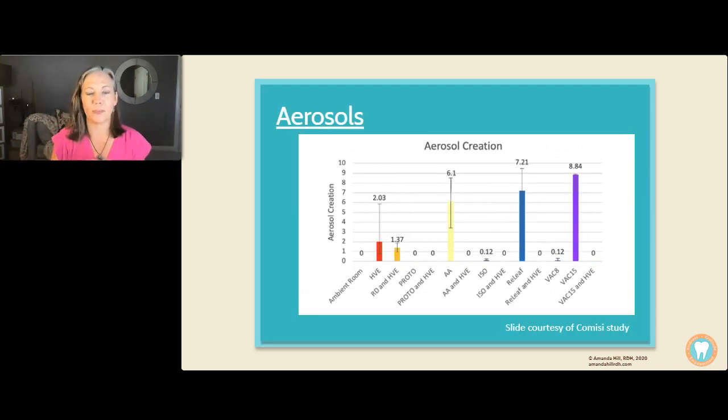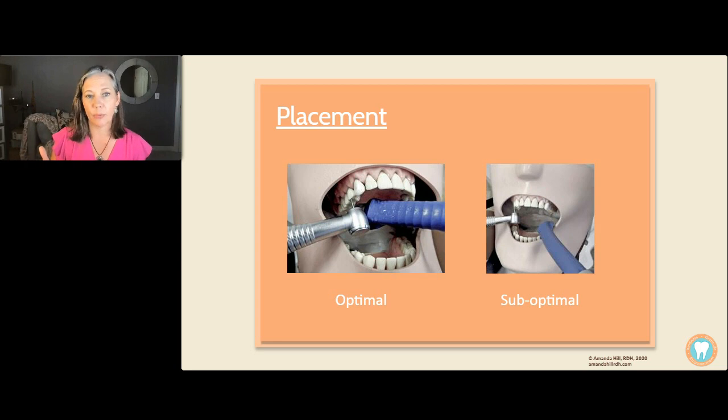Aerosols, though, this was the one I was super interested in, right? What I thought was the most fascinating is they all did a pretty good job of controlling aerosols, with the exception of the Relief, which did not give us aerosol control. It was actually pretty high. And then the Vac Station at 15 centimeters away, which is 6 inches away, actually created more aerosols. I was super curious about how these external vacuums work. If you have them in the right zone, that 3 inches away, they work well. But if you have them a little too far away, they might actually be doing more damage. So placement is really important, right?